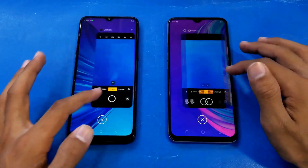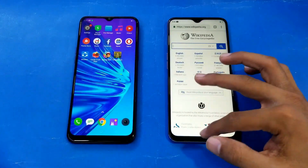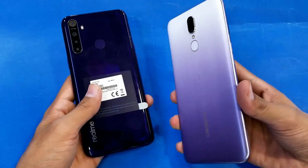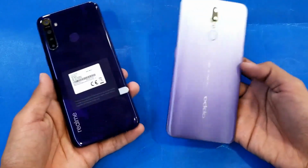And last we are back to the internet browser, and you can see that is also not refreshed on both phones, surprisingly. And guys, you can see apps opening speed, it is faster on the Oppo F11 and Realme 5 is right behind the Oppo F11. RAM management is excellent on both phones.